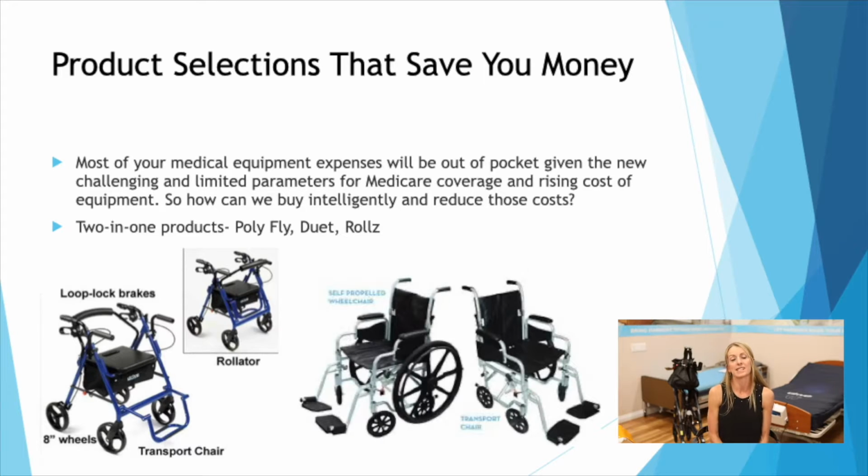There are some ways to save money with medical equipment. A couple neat things are 2-in-1 products. There are rollators that have the seat and brakes that turn into a transport chair, so you only need to bring one piece of equipment with you when you go out, which is also really handy because it's difficult to fit two things in your trunk. Then there are the converting wheelchairs too, where one version is the self-propel wheelchair with the big wheels, and the other version is a transport chair. You take off the big wheels and it has small wheels underneath, and you can use that to fit through bathroom doors. So again, combining two pieces of equipment into one saves a little money.